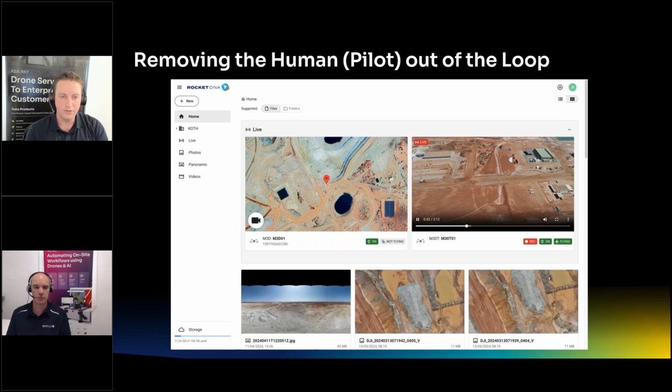Traditionally, you've got drone pilots going out there, flying your M300 or M350, capturing data, and then coming back, processing it and handing it on a USB or thumb drive to the actual end user of the data. And when you put a dock system in, you're removing that human. What is the system to replace that? Our SiteTube application is the answer to that.